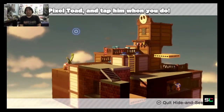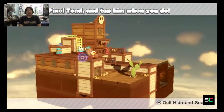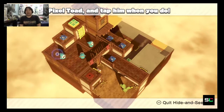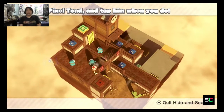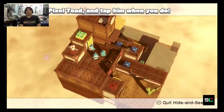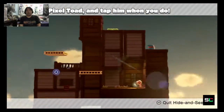I guess it's hidden in some of the platforms down below. Are you inside here? Nope. Okay, I'm just gonna gun it for the ladder. Let's go for the ladder! Up, up, up, up! Yeah! Can we go in? Are you here?